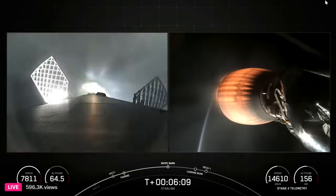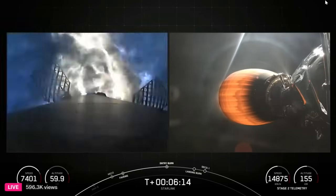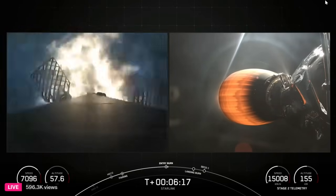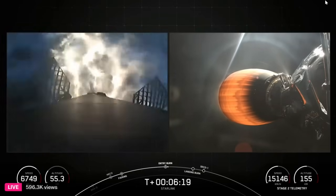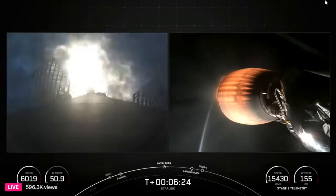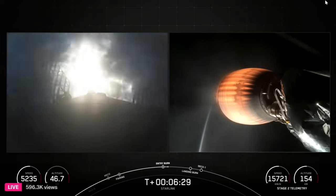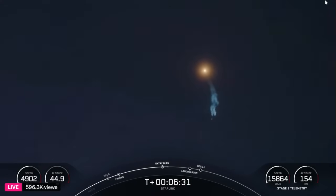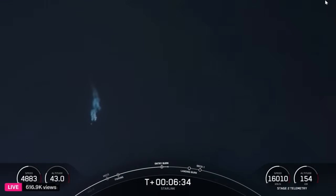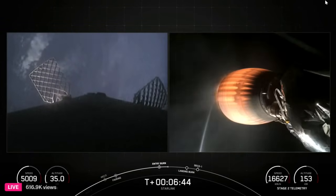Stage 1 entry burn startup. There's confirmation of entry burn startup. Expecting about 10 more seconds on this burn. Stage 1 entry burn shutdown. And confirmation of shutdown. And we are already getting some great views on your screen there, and we are hoping that all of you joining us from the ground in the Exumas are going to have a great view. Both vehicles continue on a nominal trajectory.